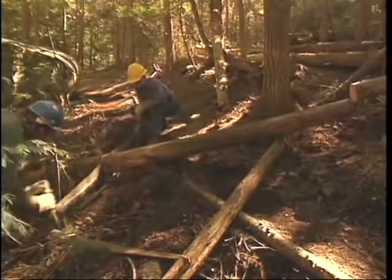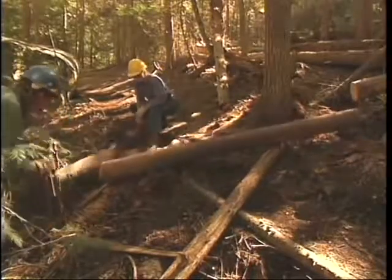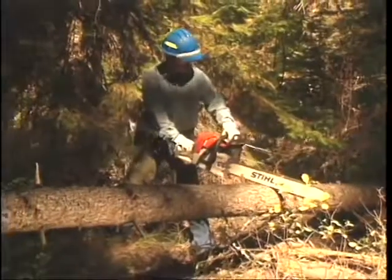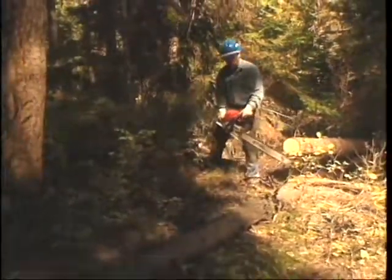Experienced trail maintainers have everything carefully planned so that once the cuts are made, the log almost naturally moves to the side of the trail, or can be easily rolled outside the clearing limits with a little leverage. Don't leave a log end suspended in midair. Make another cut to drop it to the ground.